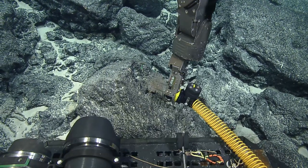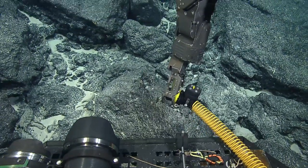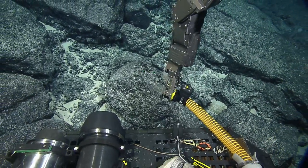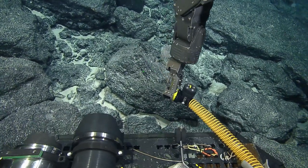So most of these chrysogorgiid colonies have... Did we get something? We got some coral in there. Can you turn off the slurp, please? Roger. Turning off the slurp. It's too much current. I can't hold here.